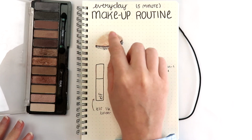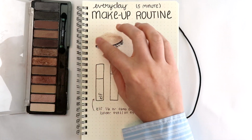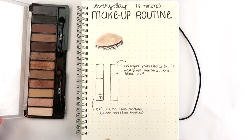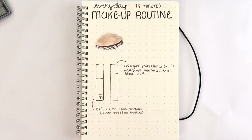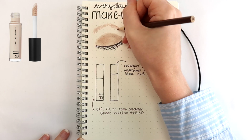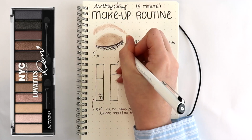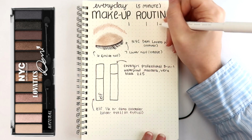This particular routine is what I do if I'm rushing out the door and I have 5 minutes, which, let's face it, is literally always because I think, oh yeah, I have time. And then it's like I should have been there 10 minutes ago. I'll usually just do concealer, a little bit of mascara, and lately I've been using this random Demi Lovato palette that I had for some reason.